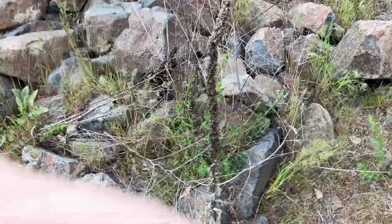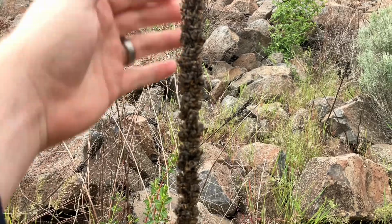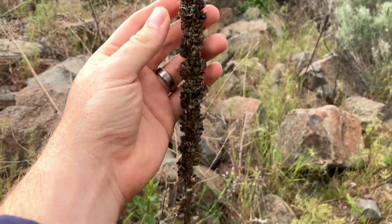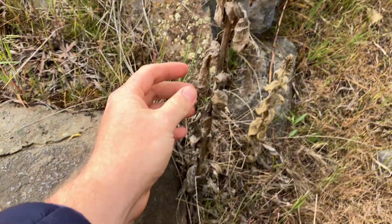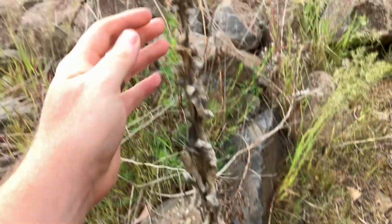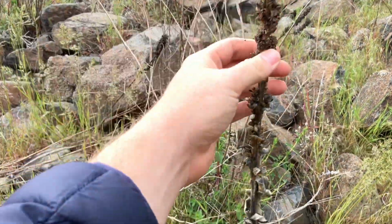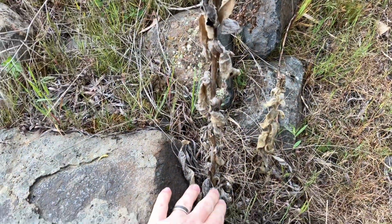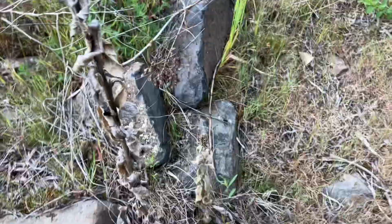Oh, this, ooh. I think this is actually a mullein stalk. Yeah, it is. This is a mullein stalk that dried up and died. How cool. So the flowers would be on here, and all the leaves start down here. Wow, how about that? Very cool.